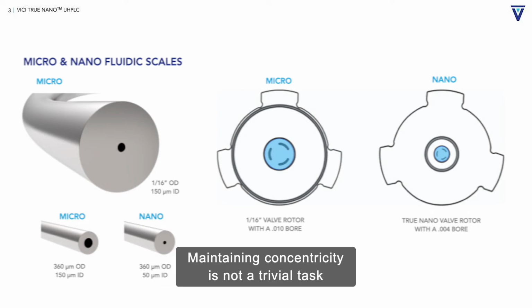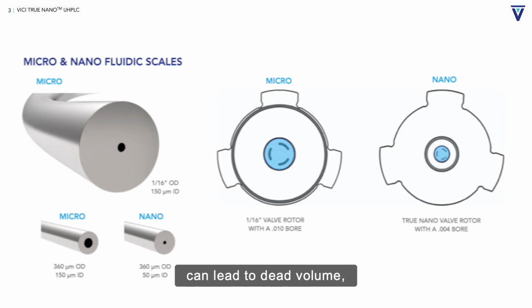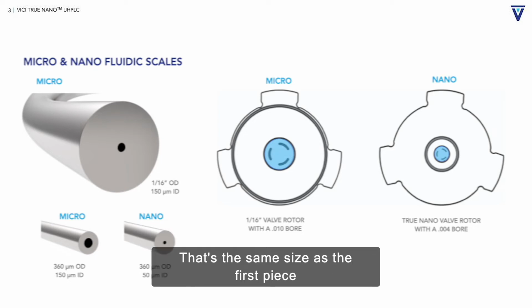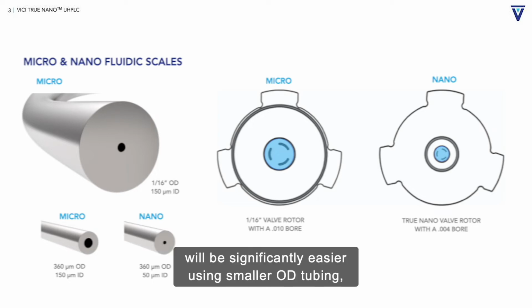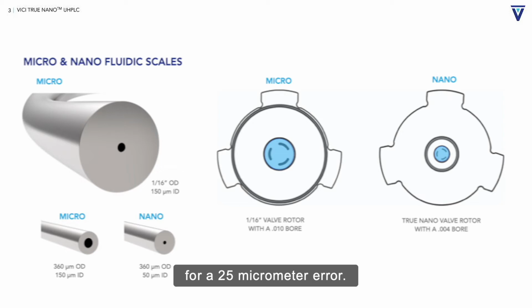Maintaining concentricity is not a trivial task, and small errors of less than 25 micron can lead to dead volume, flow restriction, and carryover. The ID of the 1/16 inch tubing is 150 microns. That's the same size as the first piece of 360 micron capillary tubing. Maintaining concentricity with a smaller fitting detail will be significantly easier using smaller OD tubing where there is physically not enough room for a 25 micrometer error.